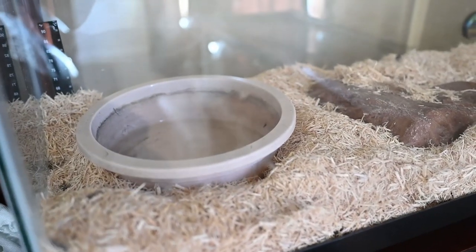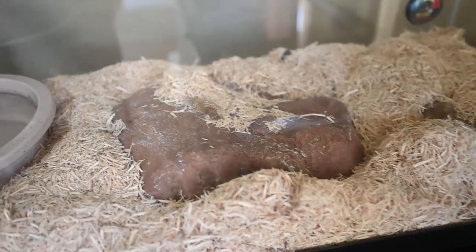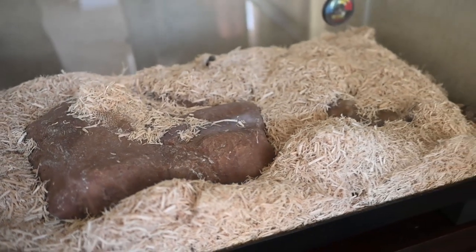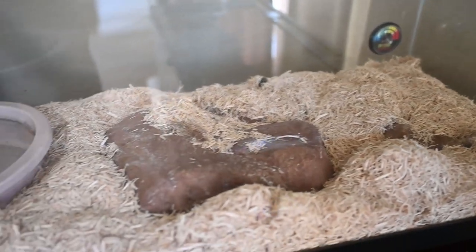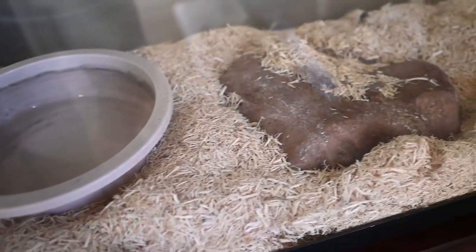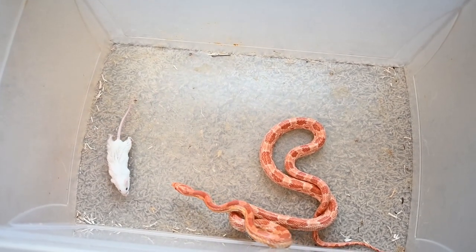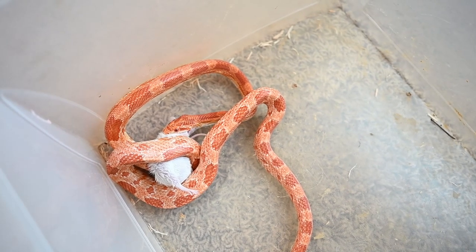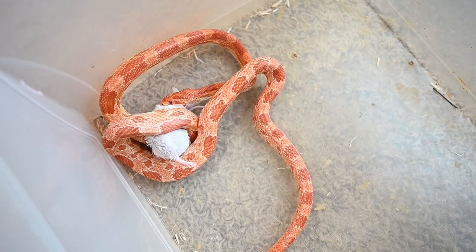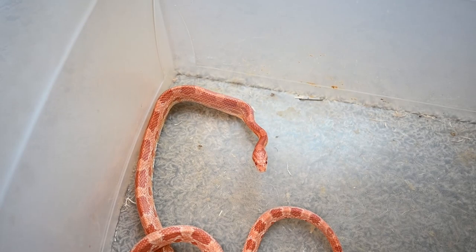Max is still just chilling, hiding in his little cave here. So we'll feed him too. I usually feed both at the same time. They're both doing well, if you guys are curious. There's Leeroy swallowing.